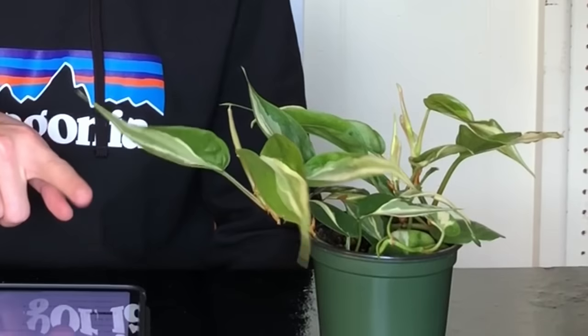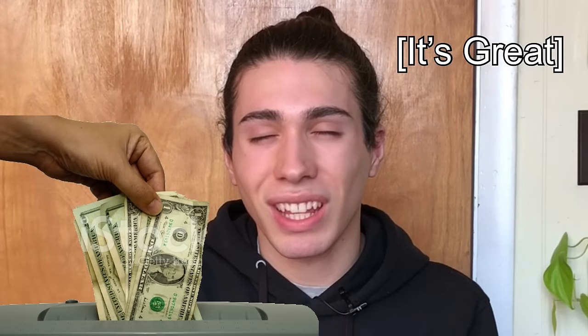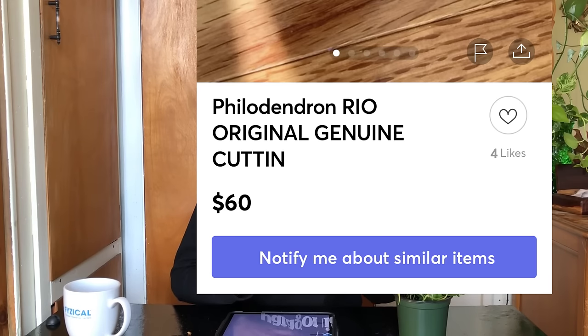Yep, I'm just petting a $60 leaf, apparently. Is this what people do? Are they just like, yeah, $60. As far as growing this, it's the same care as any other regular heartleaf philodendron. It grows at the same rate. It requires no extra care, but well, yeah, it requires you to care enough to spend $60 on a node, but other than that, no extra care required.